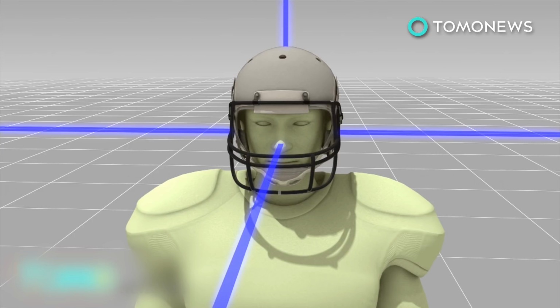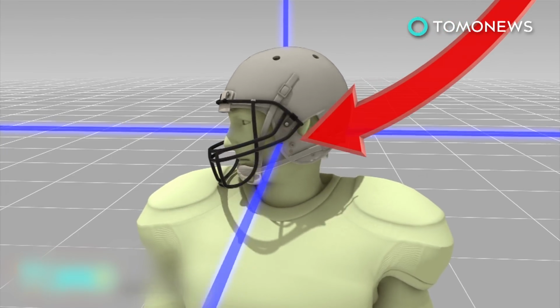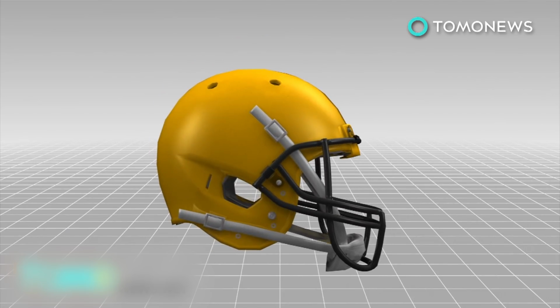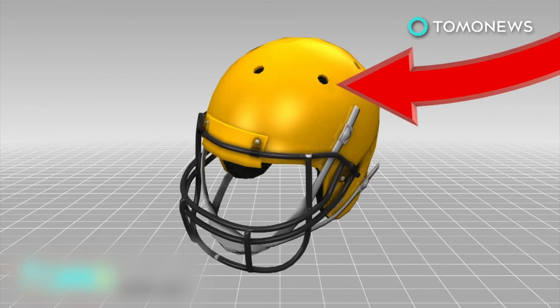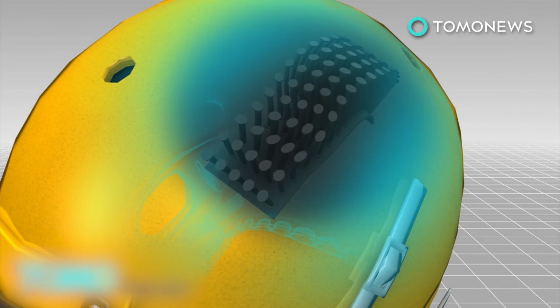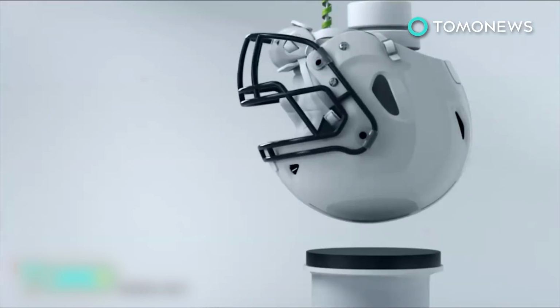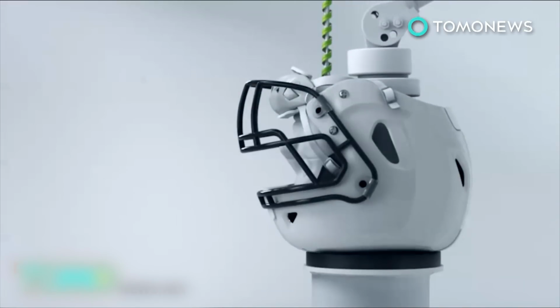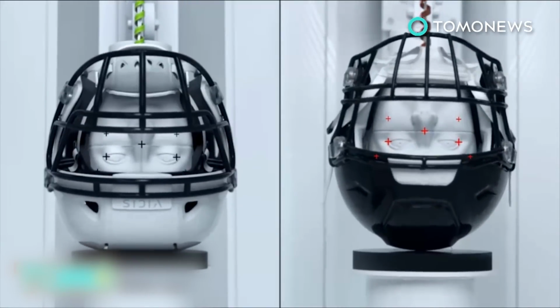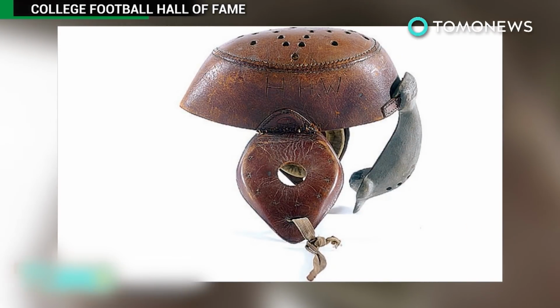But that doesn't help against hits from the side that could rotate a player's head, twisting the person's brainstem. This damages the nerves there. A prototype helmet called Zero1 has several layers of padding. A malleable outer layer bends inward during direct hits. The layer underneath bends at an angle during rotational hits. Football helmets are not perfect, and it's unlikely they'll ever be able to prevent every type of head injury that could happen on the field. But they've come a long way from here.